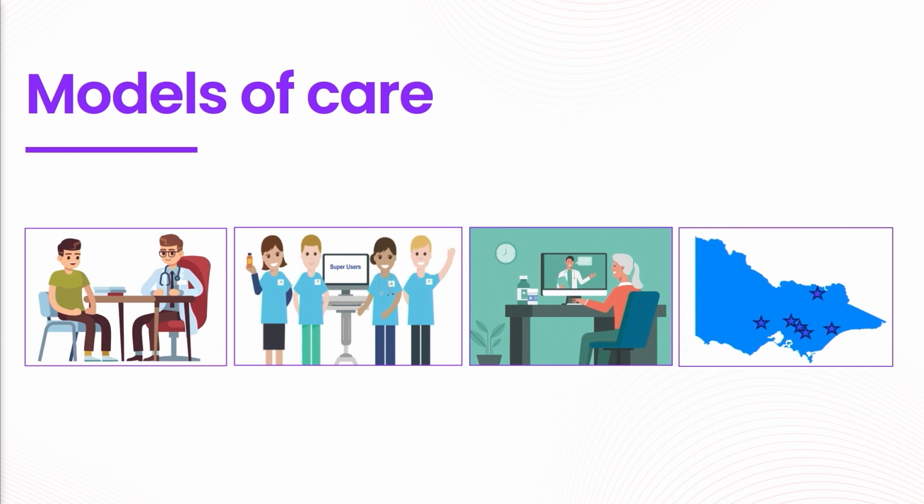And so just to briefly go over our models of care, we launched a program across Victoria, in public, private and regional centres, which looked at different models of care. So we looked at a non-supported model to be our baseline, looking at telehealth, and then looking at centralised models. So that ran over a period of about 2 years, looking at circulating tumour DNA.